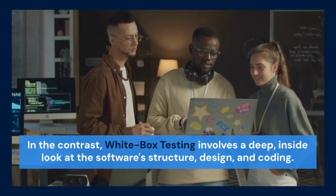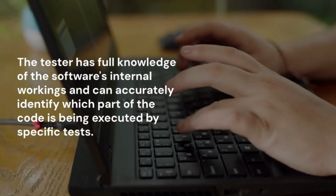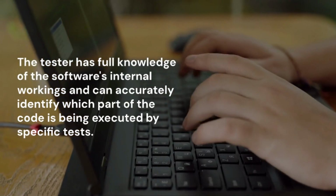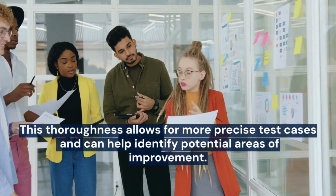In contrast, white box testing involves a deep, inside look at the software's structure, design, and coding. The tester has full knowledge of the software's internal workings and can accurately identify which part of the code is being executed by specific tests. This thoroughness allows for more precise test cases and can help identify potential areas of improvement.